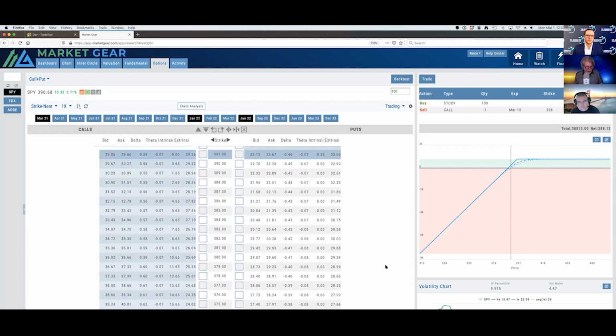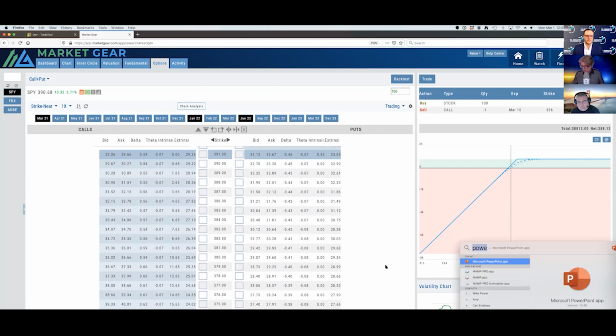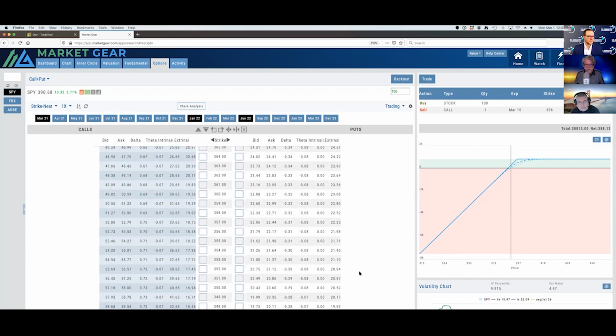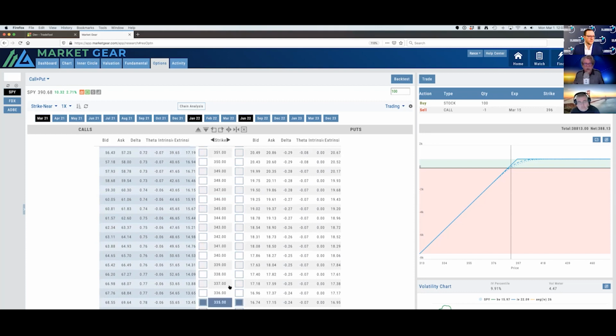Generally speaking, I'm looking to buy somewhere around, so if it's 390, times 0.85, about 15%. That'd be 330 would be the option. So I'm going to take about a 15% risk in this, and we'll go out here and look for the 330. Now, the lowest one I have here is 332. So we'll go ahead and do that.